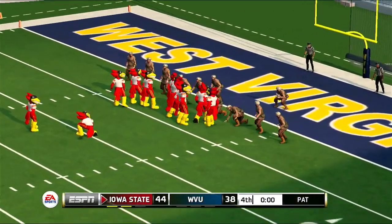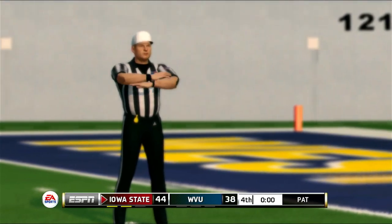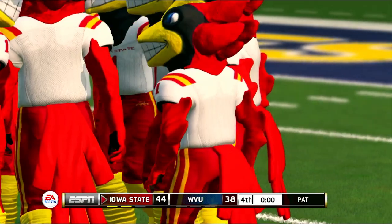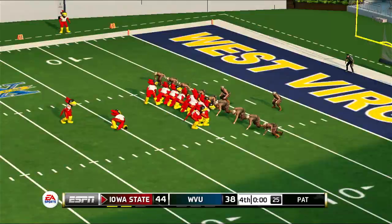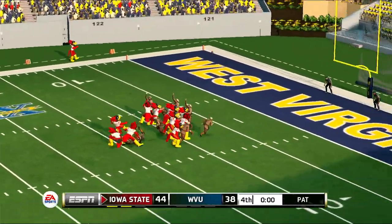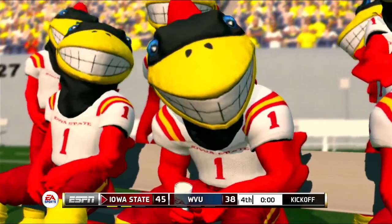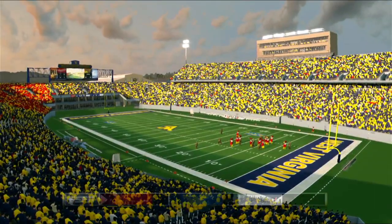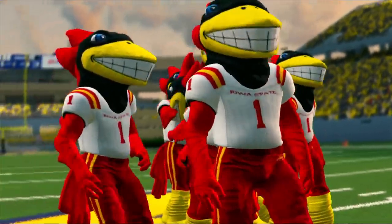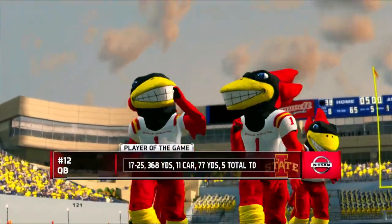Looks like they didn't get the play off quick enough. Delay of game, offense. Iowa State, up six. He makes the PAT. And that should do it. Our final tally in this one. Iowa State, 45. West Virginia, 38.